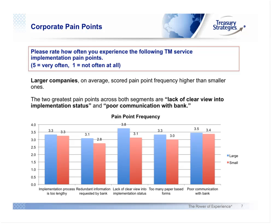Okay, we're going to move on, and I'm going to hit some survey results pretty quickly. The first is just kind of a ranking of pain points, and we broke this out by large companies versus small companies. And you can see this actually tracks pretty well with our results here. Too much paper, a lack of transparency, lack of clear view into implementation, too lengthy of an implementation process.